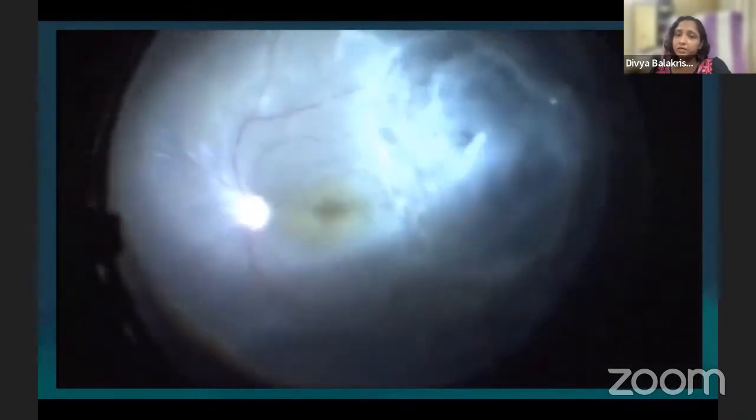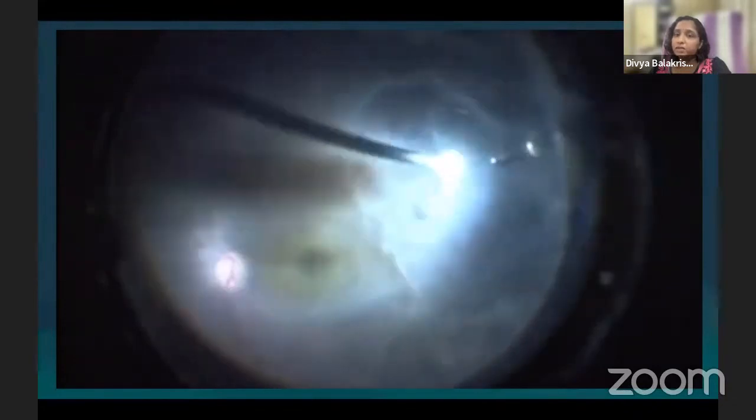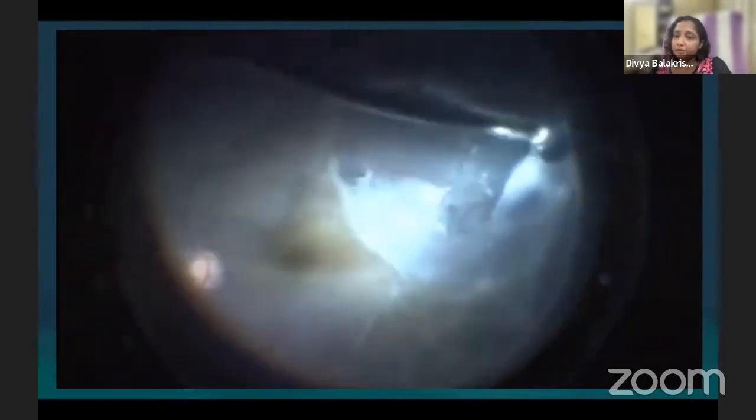PVD could be easily induced in this case, and the PVD was extended to the periphery. In the periphery, the vitreous was shaved. As I went temporally, the inner retinal wall was very thin and the vitreous was very adherent, so I could not remove the vitreous off the inner retinal layer. So I removed the inner retinal layer along with the posterior hyaloid, but no definite break could be identified.